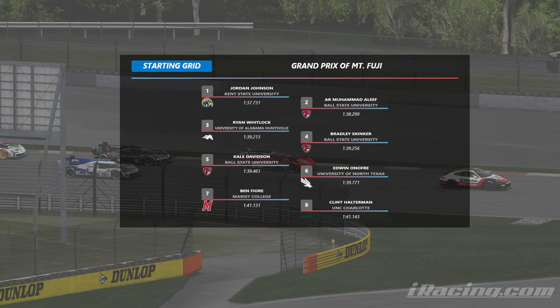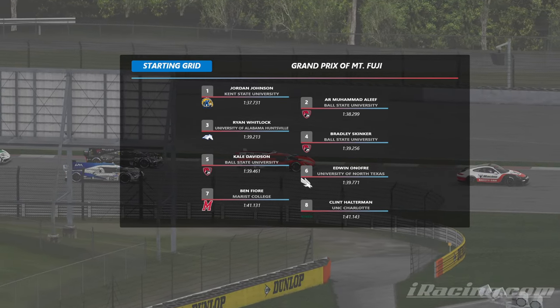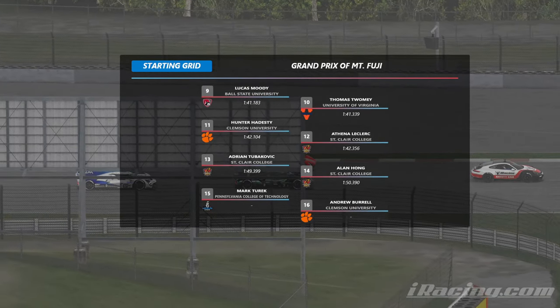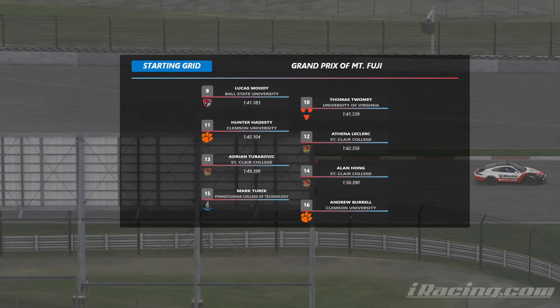In ninth, it's going to be Lucas Moody from Ball State University, and to his outside, it'll be, I believe, Thomas Toomey from the University of Virginia. We're going to try to roll this down here. Hunter Hadesty will be 11th from Clemson. And to his outside, it'll be Athena LeClaire from St. Clair.